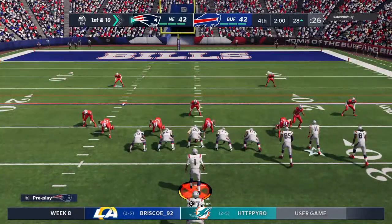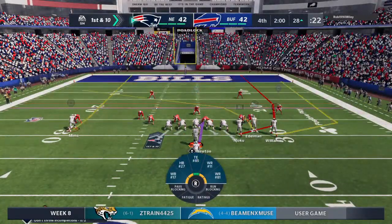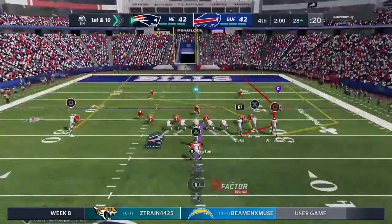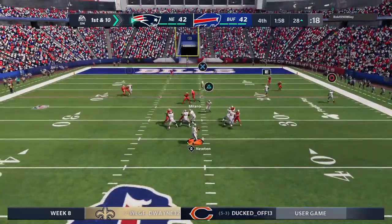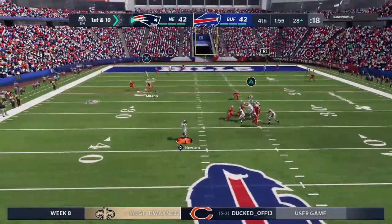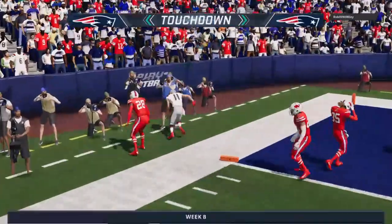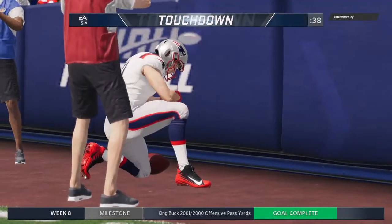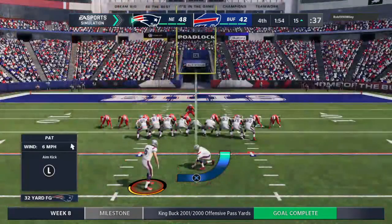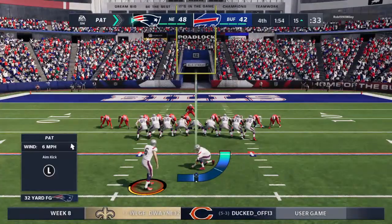So the Patriots with a football as we get you reset. They've got a first down in field goal range already. Newton on first down. And he'll take it into the end zone for a Patriot touchdown. Julian Edelman, his first touchdown on the year. And the Patriots have moved out in front.